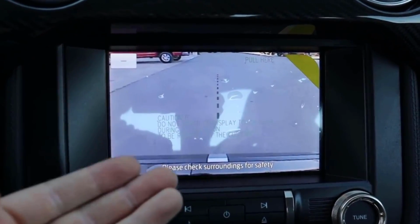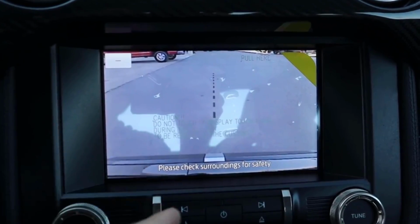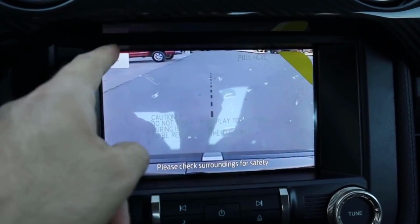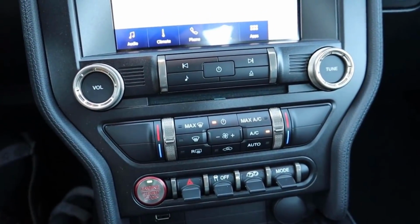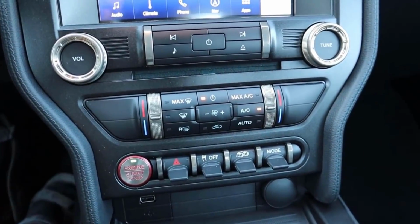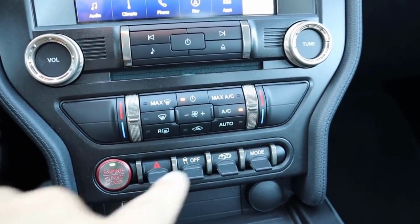It's cool that you can zoom in on the camera. Of course, if you want to tow, it's got the line. So if you want to tow something with your GT500, you are set. You've got the analog controls for the radio down below, climate controls. Notice no heated or cooled seats. You don't get that with the Recaro seats.